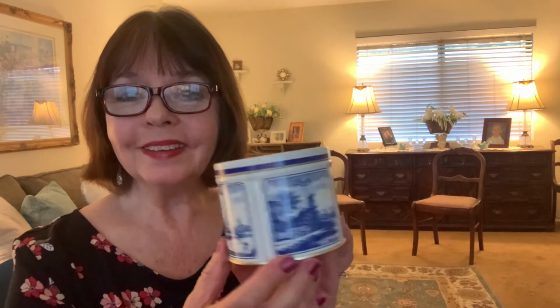And look at this, look at that. And this was just $1.50, but this would be cute in a bathroom, with some little cotton balls or whatever. This one's a little bit difficult to open, so I won't open it right now. But yeah, I just thought that was really, really sweet, really cute. So $1.50 on that one.